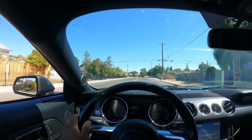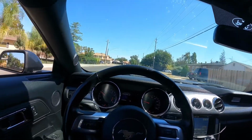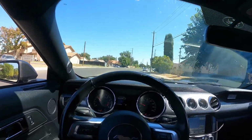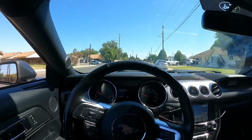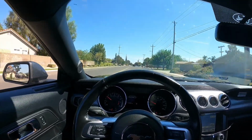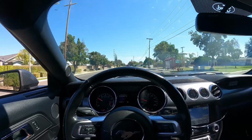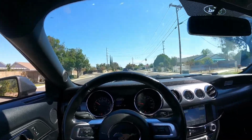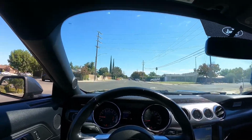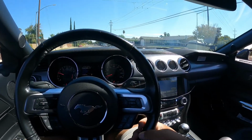Now I want to get to talking about this Corsa Xtreme and Kooks header catalyst setup. I got it in the beginning of this year. I am honestly very, very satisfied with the way the car sounds. It sounds amazing, to be honest. It's loud when you want it to be loud, but it can also be very tame if you are very, very light on the throttle like this.